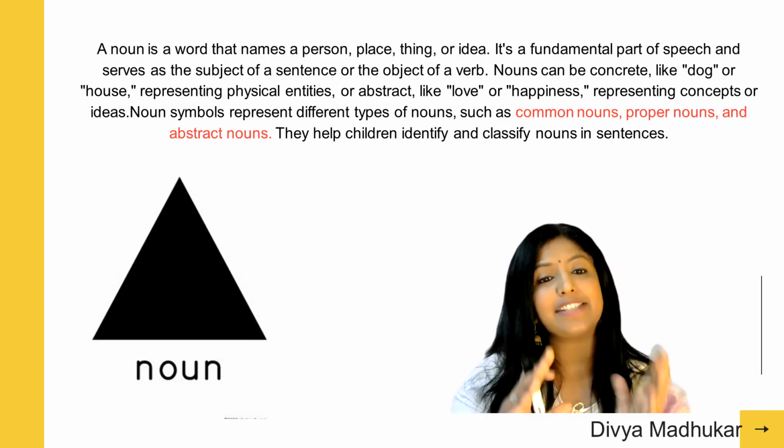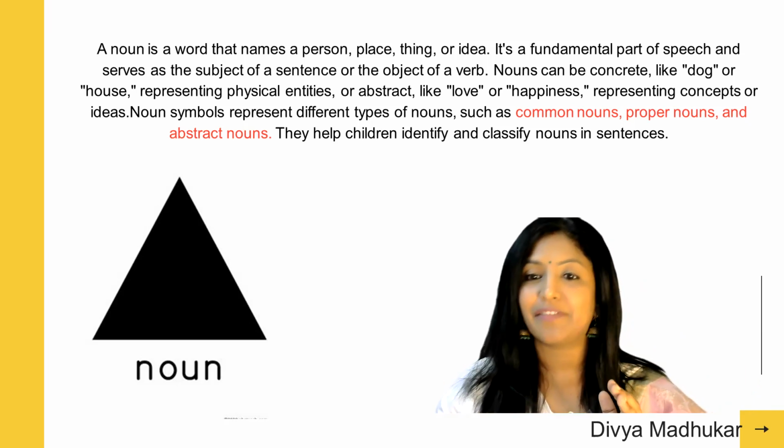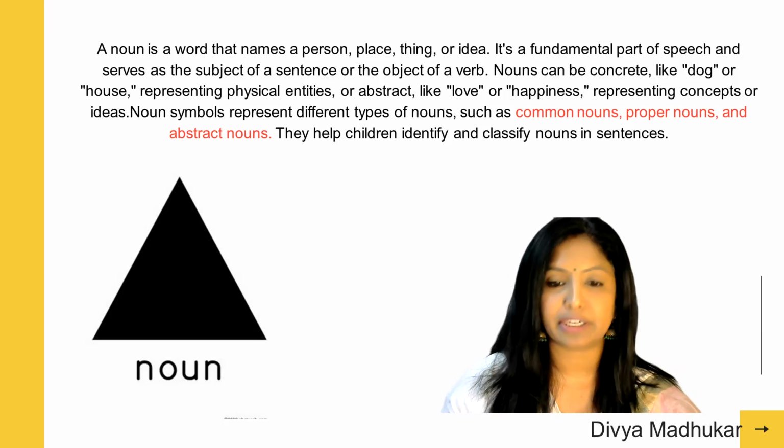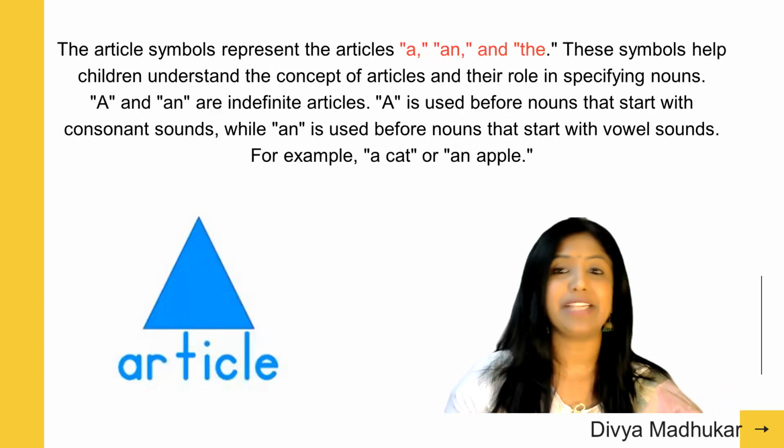Now, further, once the child learns the basics of this, we can also work on classification of nouns. There are different kinds of nouns like common nouns, proper nouns, and abstract nouns. We will be able to see in our further lessons how the same concept can be used.